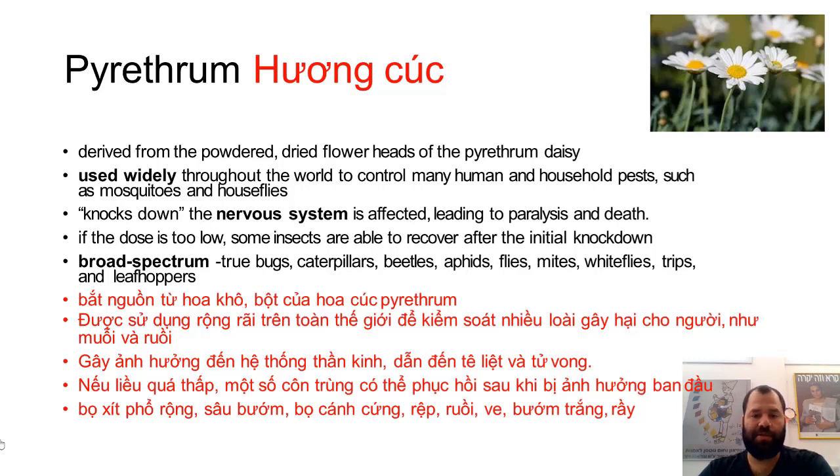Another type of insecticide, which is the most interesting kind, is called pyrethrum. This is actually an extract from powdered dried flower heads of the pyrethrum daisy. It's a plant from the Compositae family of plants. It is used widely throughout the world to control many human and household pests, for example, mosquitoes and houseflies.